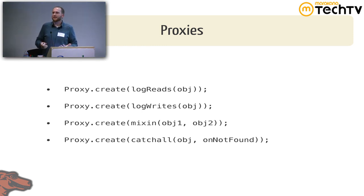So maybe you have an object where you want to be able to say, if somebody asks for a property that it doesn't have, I want you to call this other function and fill in for the property-not-found operation. So these are just a few examples of the kinds of new semantic operations that you could define for yourself using proxies.